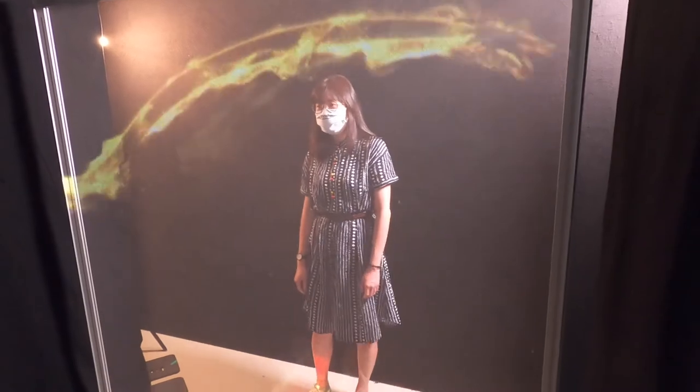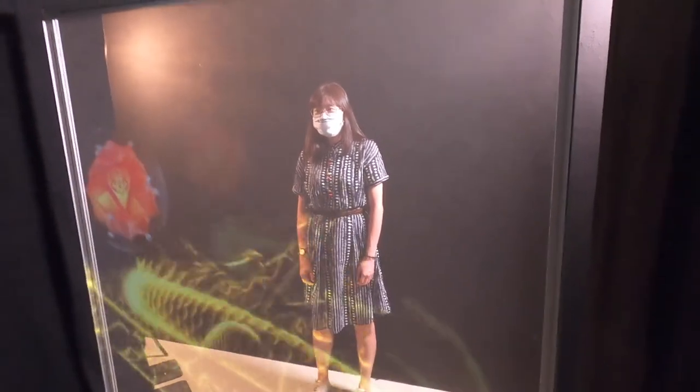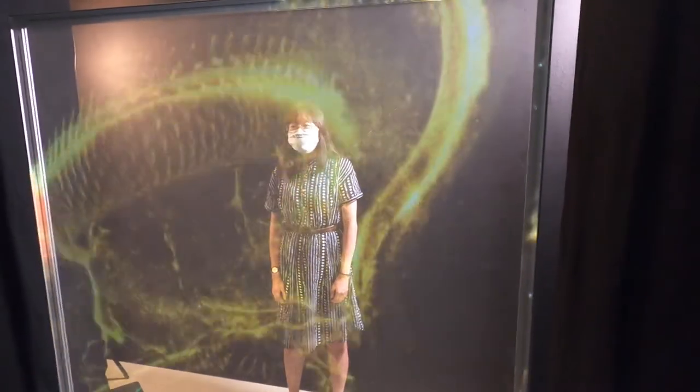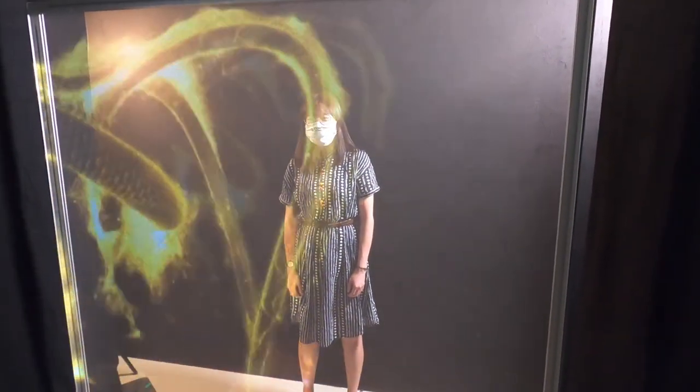When we turn on the light, you will actually see how transparent the material is. It's made of a metallic yarn, so it catches the projected image very well, but becomes completely transparent and invisible when you light it from the back.